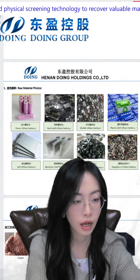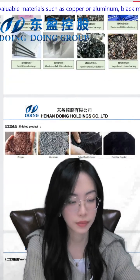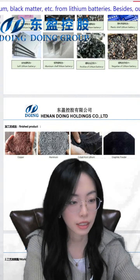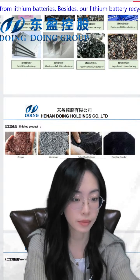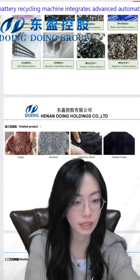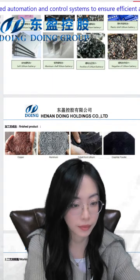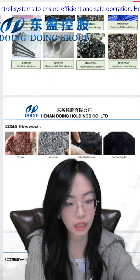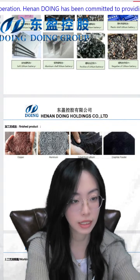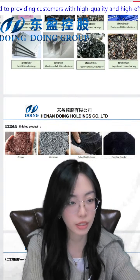After scratching and separation, these are the products that we can get: copper, aluminium, cobalt oxide lithium, and black powder. A lithium battery includes positive material, negative material, electrolyte composition, and the diaphragm. From the positive material, we can get the aluminium foil and the positive powder. From the negative material, we can get the copper. Then we can use the separation machine to separate them directly, and sell them for profit. This is what our machine is used for.